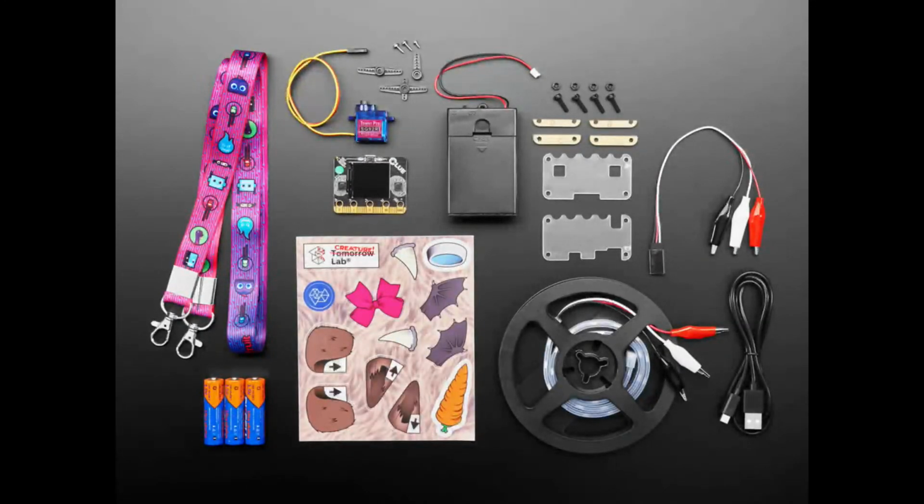Clip-on servo and servo driver, so you can do little robotics projects. Portable battery pack and enclosure batteries. Looks like some fun stickers from Tomorrow Lab. USB cable and a lanyard for making portable projects. We've linked from the product page to the PyLeap guides that you can follow along, and also DigiKey will be doing some workshops with these.